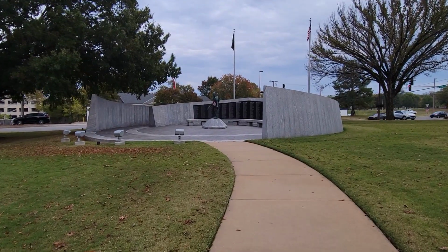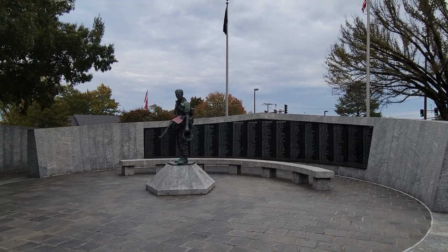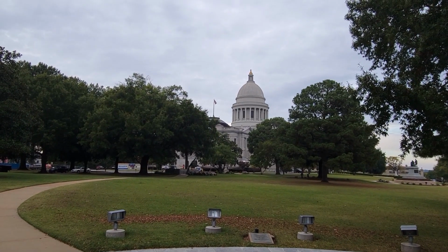Now we are approaching the Arkansas Vietnam Veterans Memorial. This statue represents all 5 branches of the military. That's a great view of the Capitol.